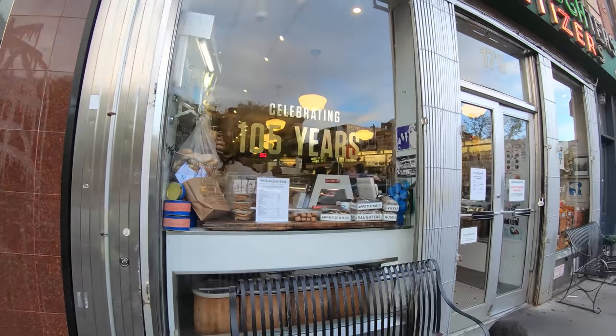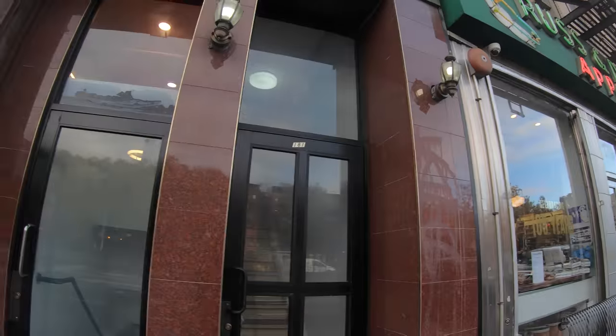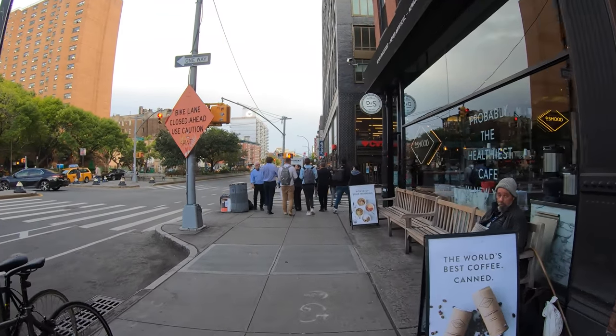Here's Russ and Daughters. Very old staple in the neighborhood, celebrating 105 years. Jewish bakery.